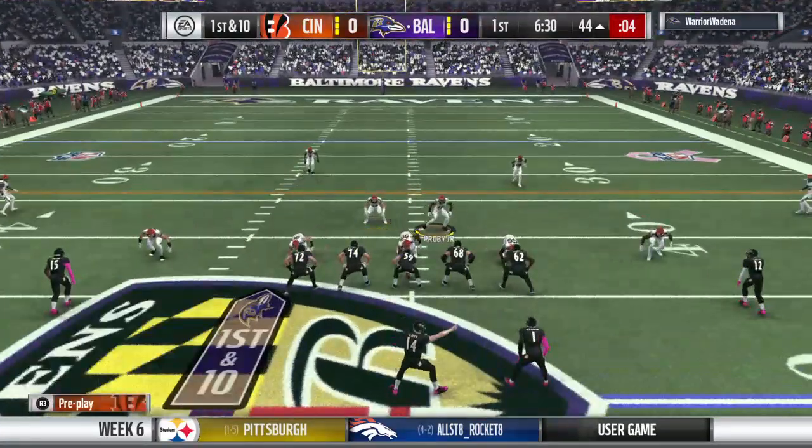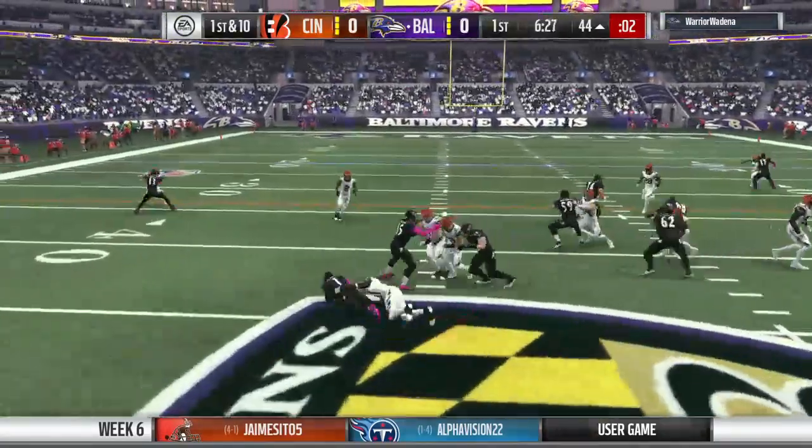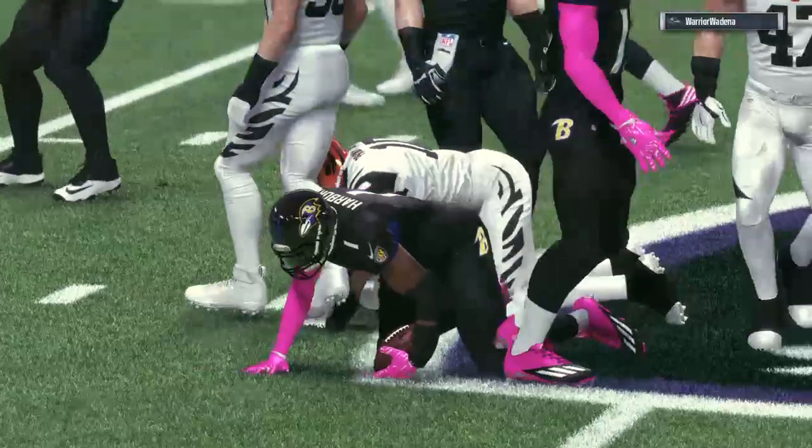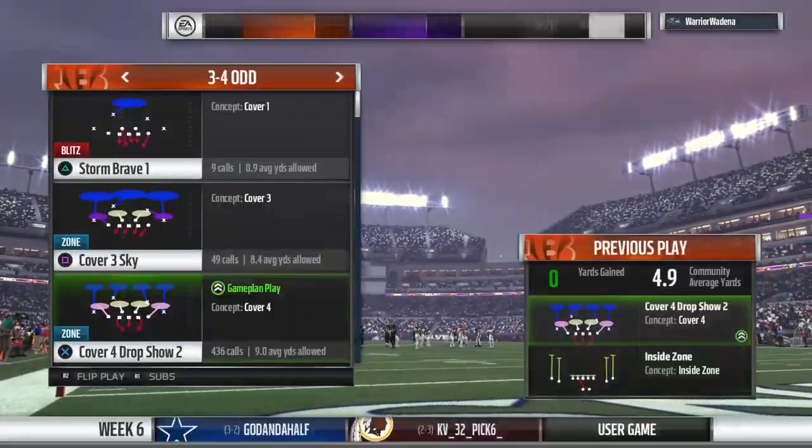And they're going to go soft on the corners. And the D-line pinching together must be expecting the run. And nothing doing on his first run. Back to the line of scrimmage, and that's it. No gain on the play there, second down.